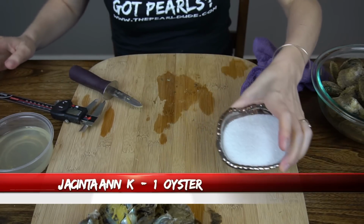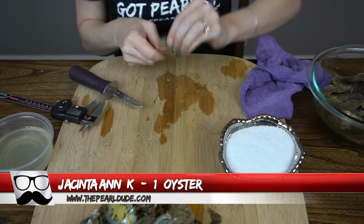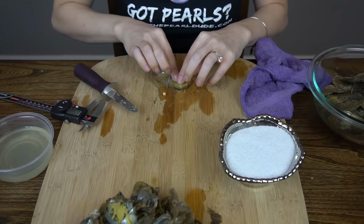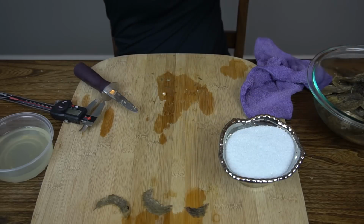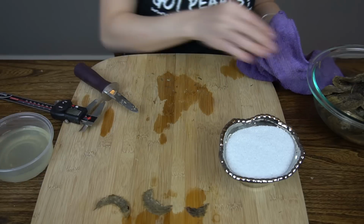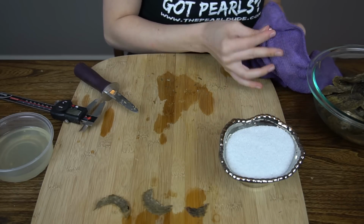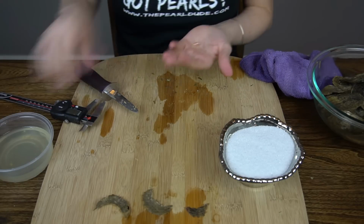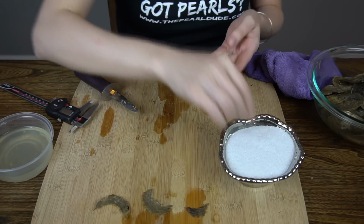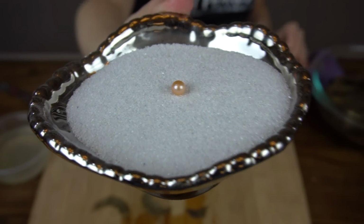We're going to be opening one for Jacinta next. Bright peach. 7.35, 7.36. Look how bright colored that one is. It's beautiful.